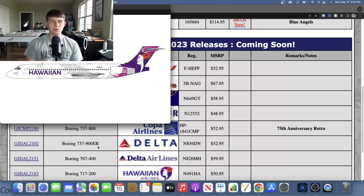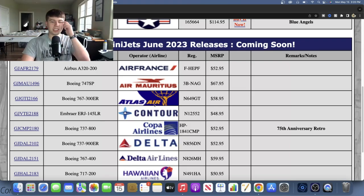Hawaiian has a really cool fleet of 717s. Used to have 767s, but now they have the A321 Neos and the A330s. So very cool to see this 717 released. I'm sure that will be a hot seller, and if you're looking for one, haven't got a chance to get one yet, it's a really good opportunity for you. So man, this release has been a bunch of really cool aircraft. So yeah, certainly very interesting.